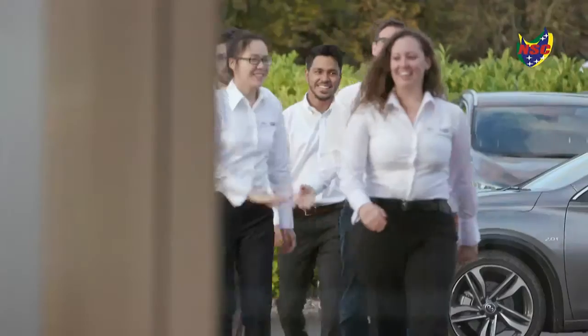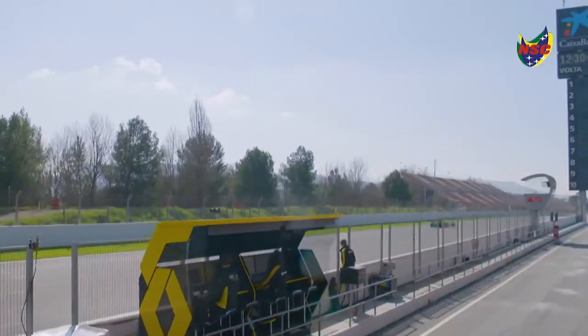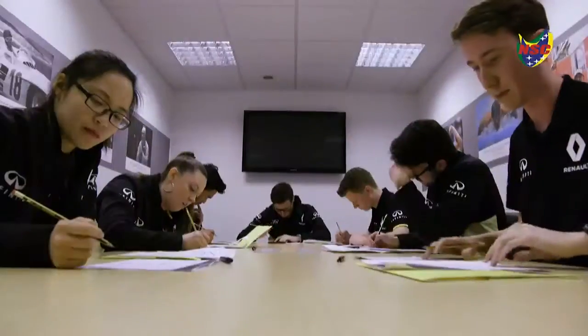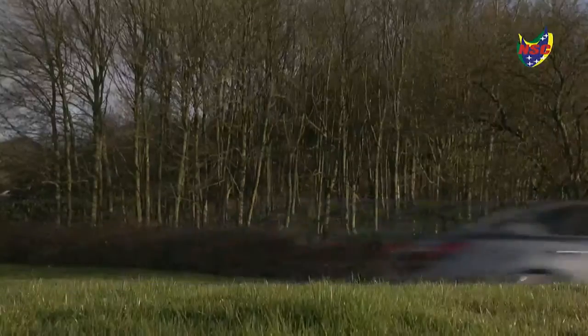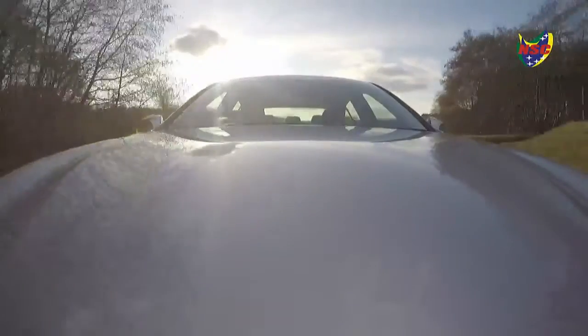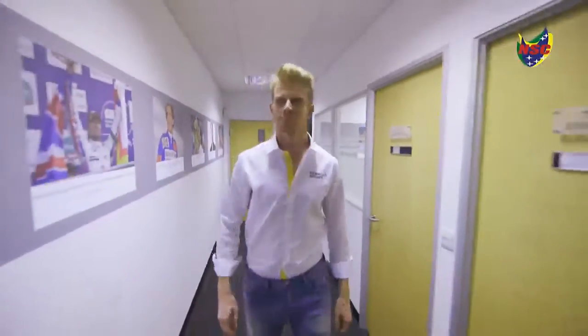The engineer who proves themselves to be the very best is going to be given a place on the Renault Sport Formula One team in Melbourne. Obviously I'm very nervous. There's 6 other very competitive people. They're being thrust into an environment that's very new to them. Push, push. You can be super intelligent, have all the answers, but if you cannot communicate that to the driver, you're no better off.